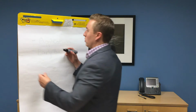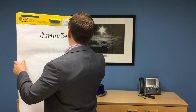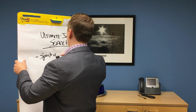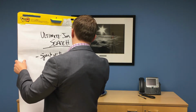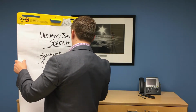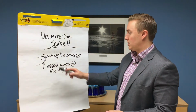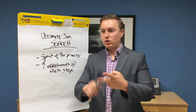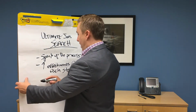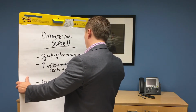What Ultimate Job Search is designed to do is speed up the process and increase your effectiveness at each stage. It's about speeding up the process, increasing your effectiveness at each stage in terms of your resume, the applications that you're sending, and your interviewing skills and abilities. We're increasing that at every stage of the process, and the ultimate goal is to get you the offer.